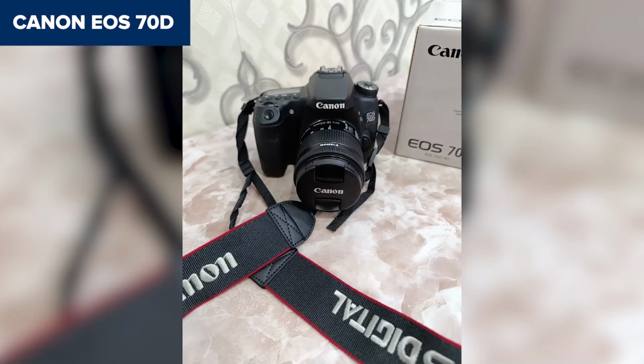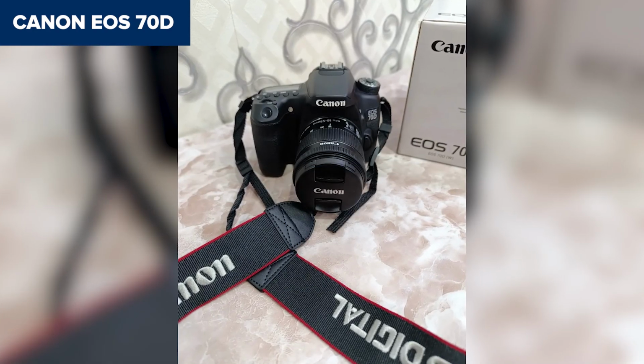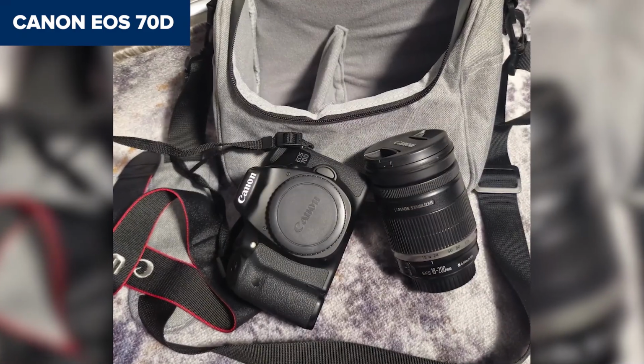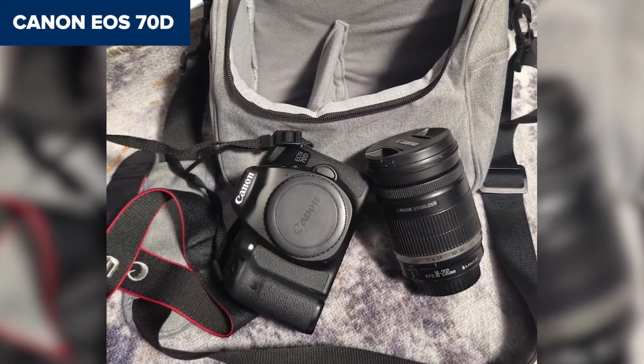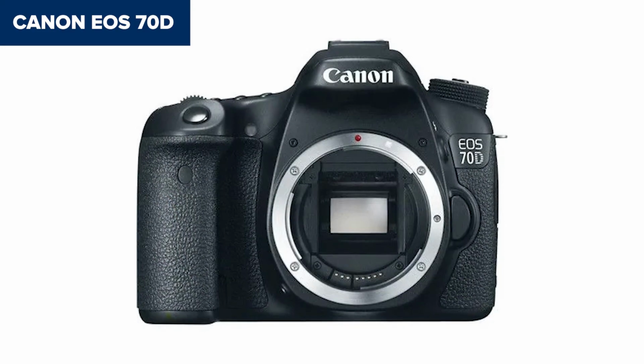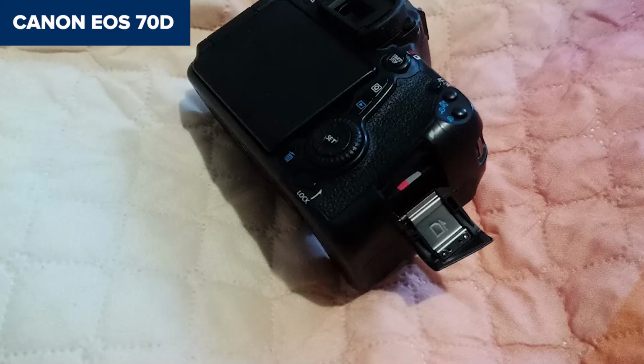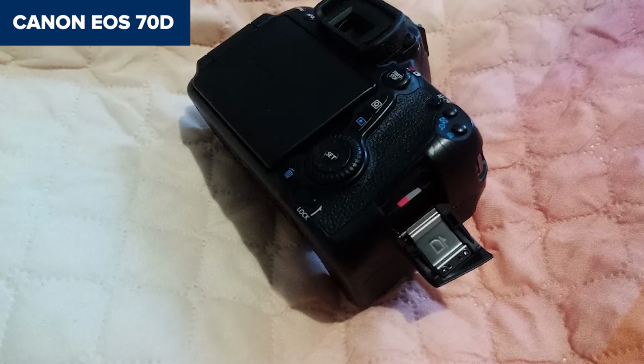You get a fully articulating touchscreen, solid build quality, and quick 7 frames per second shooting, which is fantastic for action or sports. Autofocus is reliable, the menus are intuitive, and it just feels like a camera that was designed with photographers in mind. Its age does show a little in some areas though.